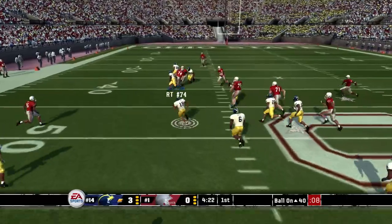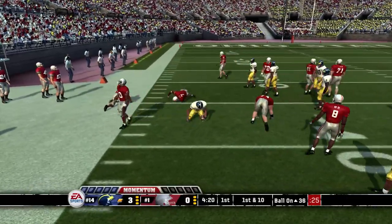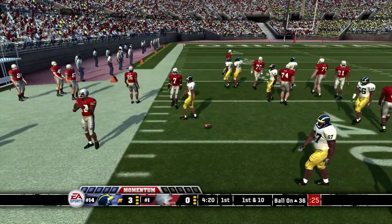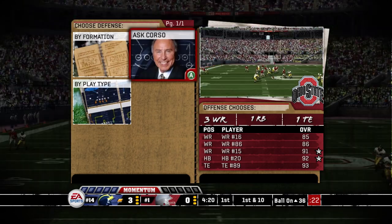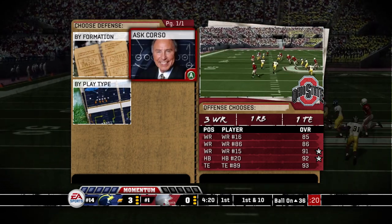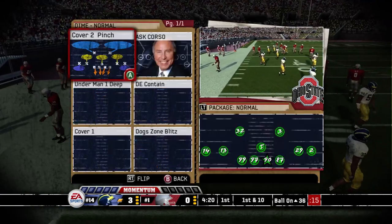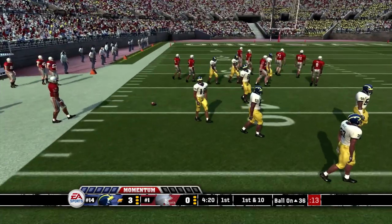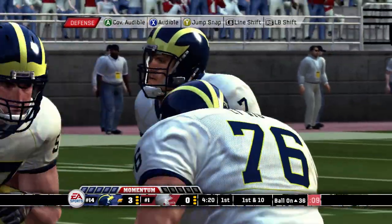Intercepted off the tip. Oh, he got tattooed on that one. It's the safety who's in the right place at the right time. The quarterback has to know where the safety is when he makes this kind of throw. Right here, he just tried to force something that wasn't there. I call this one the Scooter Special. Ball on the 36-yard line.